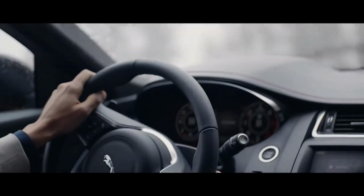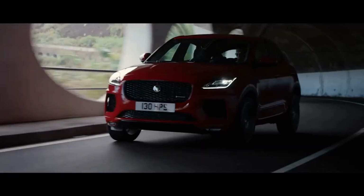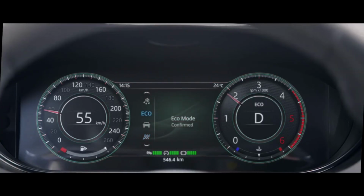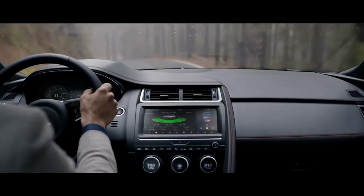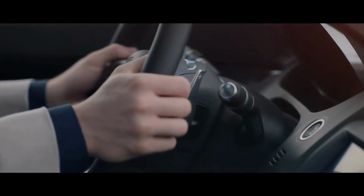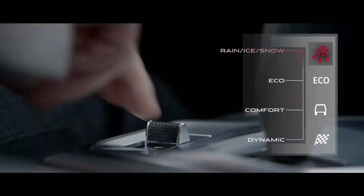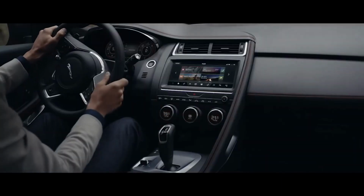Jaguar's electronic power-assisted steering further enhances driver engagement whilst also improving fuel economy. Eco mode optimizes efficiency, modifying settings throughout the vehicle to reduce fuel consumption and encourages a more efficient driving style. Rain, ice, snow mode is ideal for wet or icy conditions, enhancing the E-PACE's stability in low grip situations.